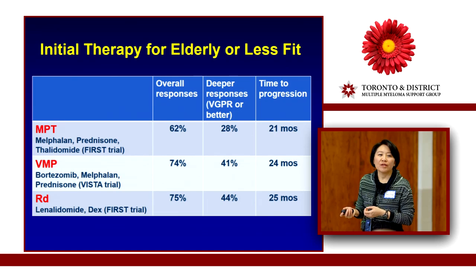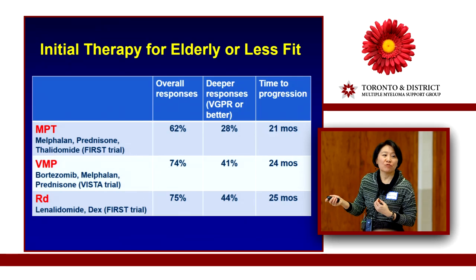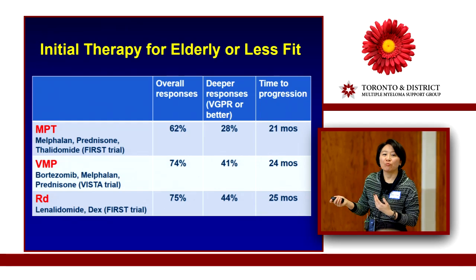Some of you might know that we've been using melphalan and prednisone for decades. It's an old combination, but it didn't work that well. But it's pretty easy to take. They're pills. When we started getting these new treatments, we added on new treatments. So this one was melphalan, prednisone, plus thalidomide. That was one of our first new drugs. And then this one's melphalan, prednisone, plus bortezomib, or Velcade.